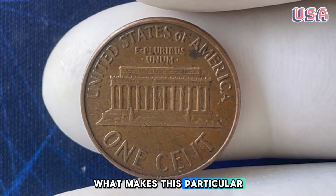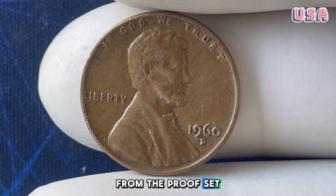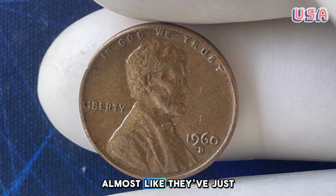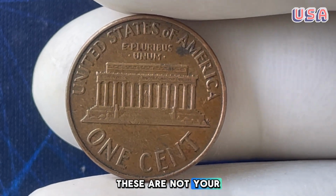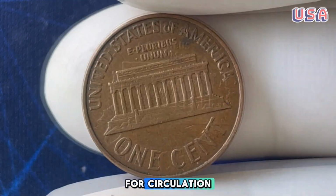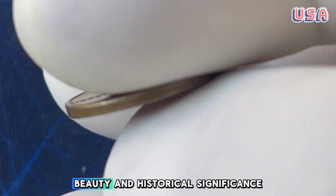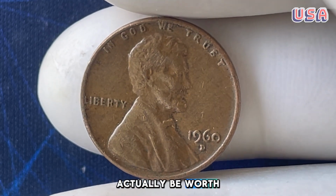What makes this particular penny even more special is its origin. We're talking about coins from the proof set, the highest quality coins produced by the U.S. Mint. Proof coins are created using special methods that make them look almost like they've just come off the die, with a sharp, mirrored finish. These are not your everyday pennies. They're specially made, often for collectors and not for circulation. And when it comes to the 1960 Lincoln Penny from the proof set, the value skyrockets due to its rarity, beauty, and historical significance. But how much could one of these coins actually be worth?